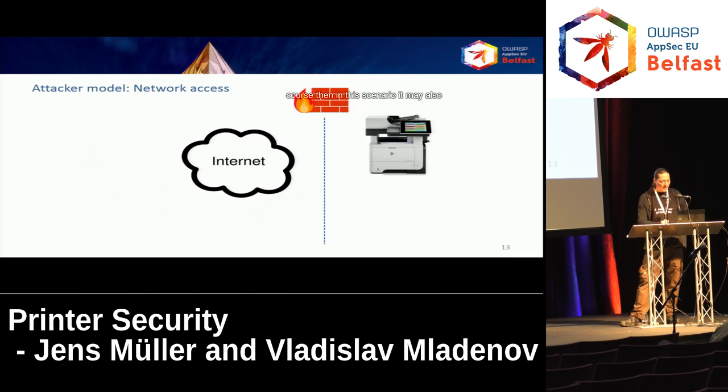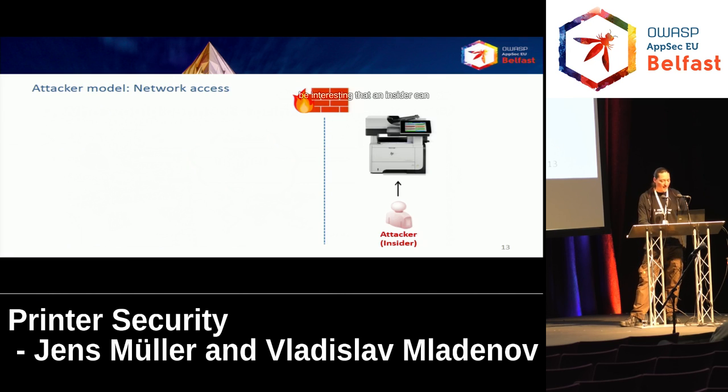If there's some kind of firewall, as there should be, or the printer doesn't have a public IP address, of course, then in this scenario, it may also be interesting that an insider can perform the attacks through a local area network. For example, employees that want to access the payroll print jobs of the department manager.